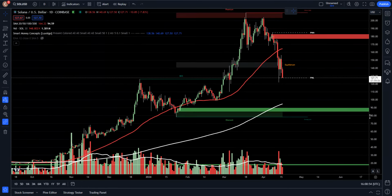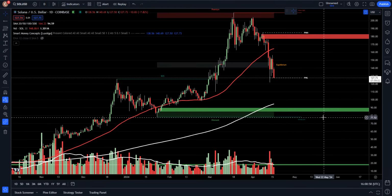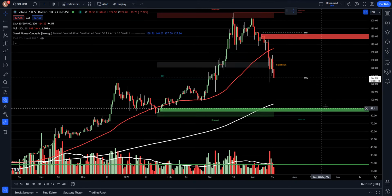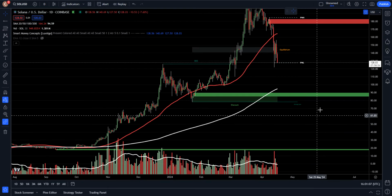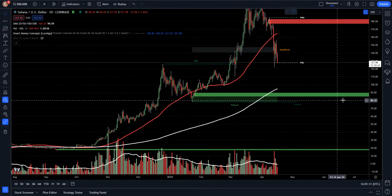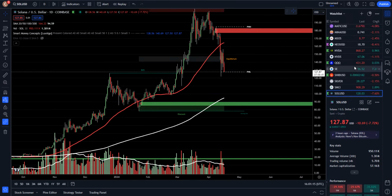And as you can see, guys, with the smart money concepts down here, we would have a discounted low at around $77 if we got down to that range. Then you can see this big buy order down here, and that's going to put you at about $90. Not saying we have to get down to those levels, but if we do test this level down here, this could potentially be a great buying area right down in that range. So that's going to be Solana.